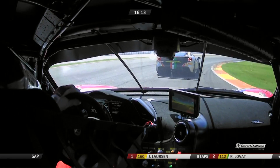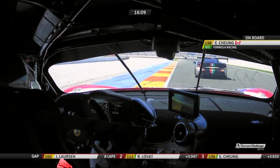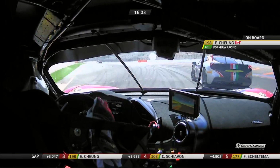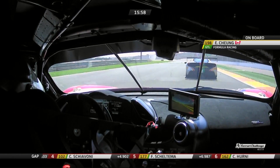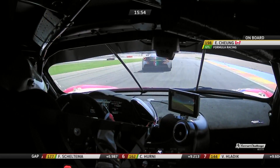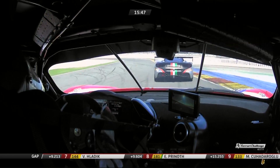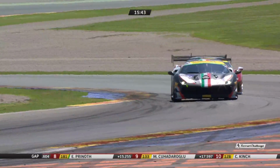As he pushes hard, we're on board with him now. Oh, our onboard camera's not liking the rumble strips from Eric Chung's excursion out to those. Slightly tighter through that, as you can see, than Rick Lovett, who was much smoother and on the tarmac. Means Eric Chung has got a bit of a run on him here. That turn is taken absolutely flat, hard on the brakes. Back on the power again, using that sequential gearbox. That was fantastic to be on board watching that.